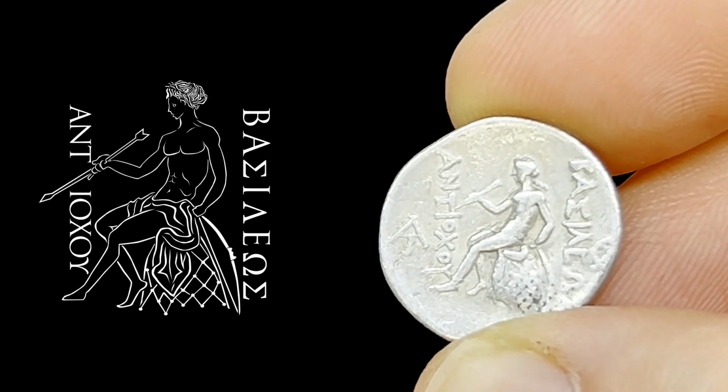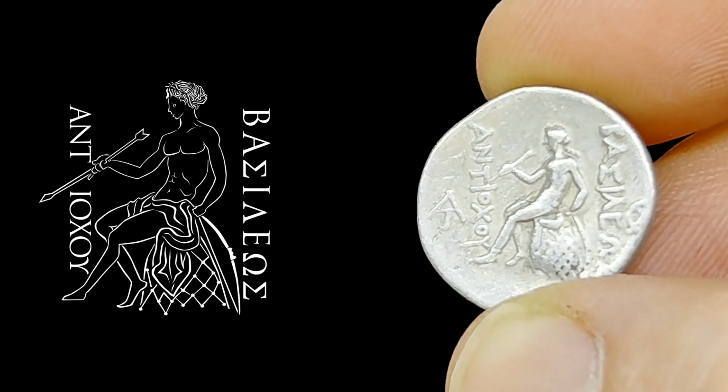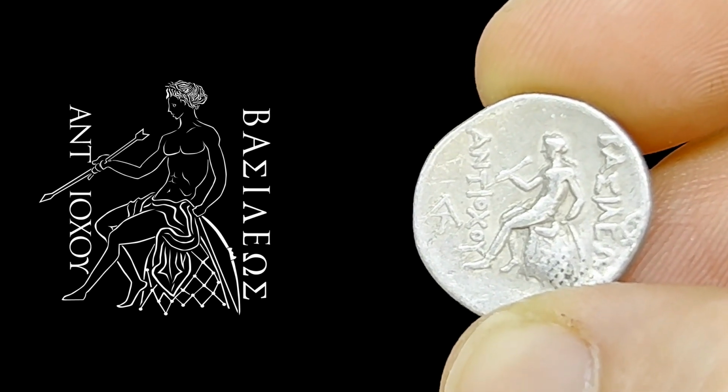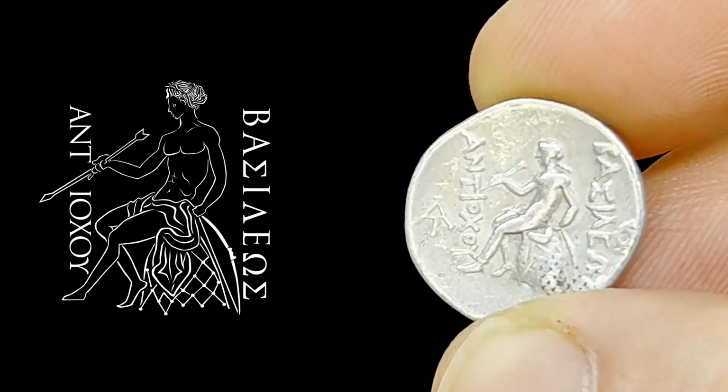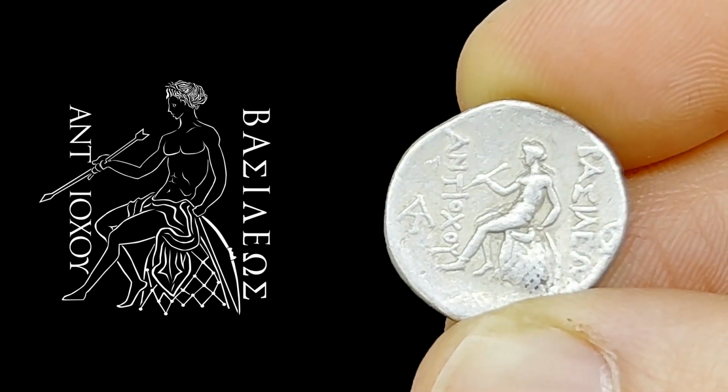We see Apollo sitting on the Omphalos, a sacred rock that marked the center of the world. He's seen inspecting his bow and arrow, and the legend Basileus Antiochou, now mentioning the ruling monarch, or of King Antiochus.